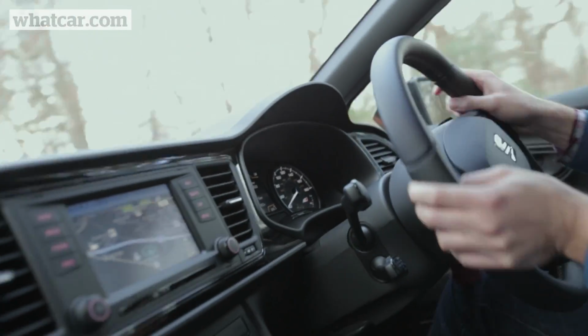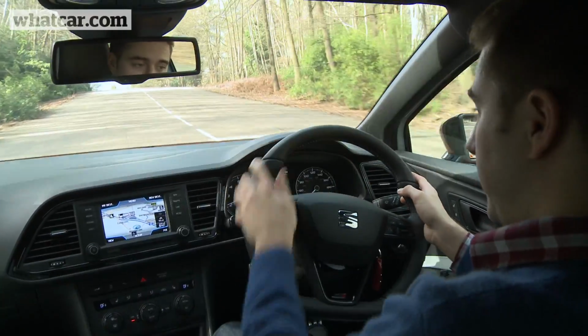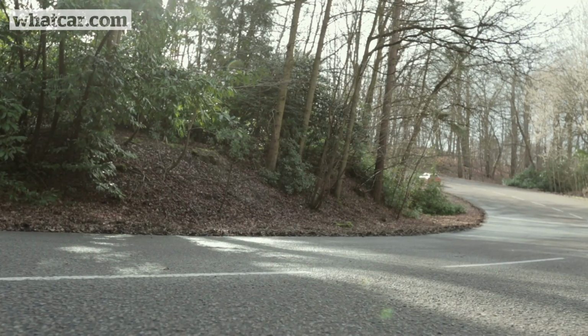The steering is another strength as well. It's got a good amount of weight to it and it's very accurate when you chuck the Cupra around bends. You also get a differential on the front wheels, which basically helps stop the steering wheel from squirming around your hands when you put your foot down when you're coming out of a bend.